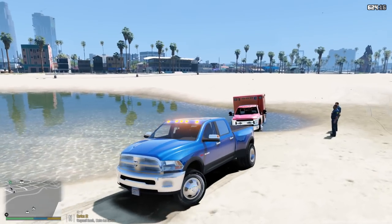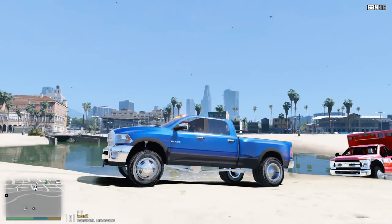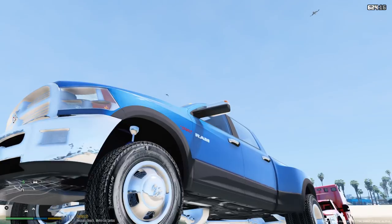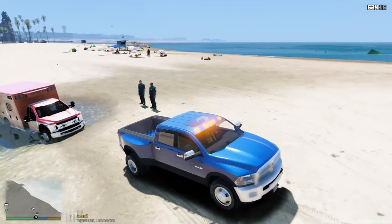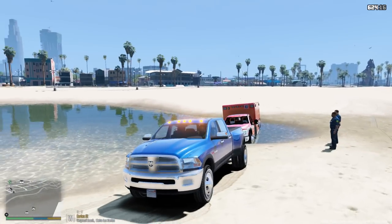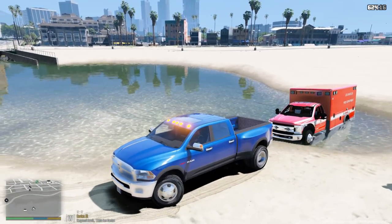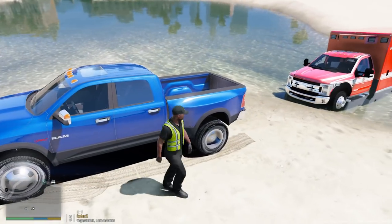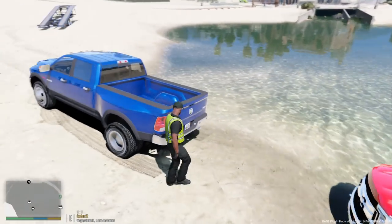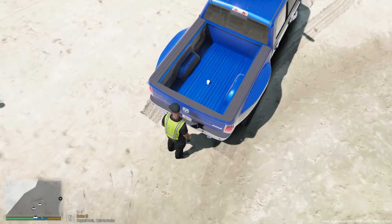So let me know if you guys think this is gonna work or not. You guys think this Dodge is strong enough? You can see it is four-wheel drive, so hopefully it is able to pull this bad boy out. I think it should be good though. All right, so let me go ahead and attach some tow rope from the back of our truck.